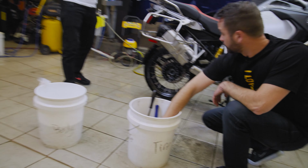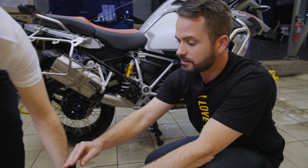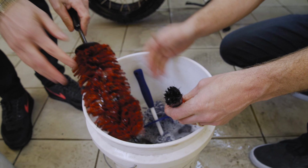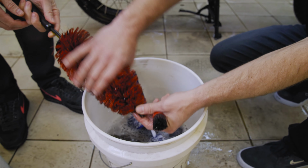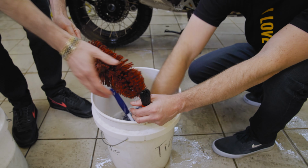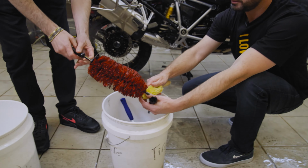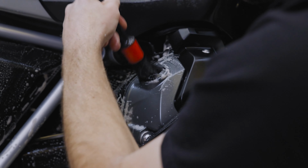Like I said, we've got an assortment of brushes. You want to have a nice short-haired horsehair brush. These are great because they get real skinny when they need to, and they don't feel like they're going to scratch anything either. A little stiffer brush, I'm going to use this on the wheels. Hit the wheels, I'll get in here.